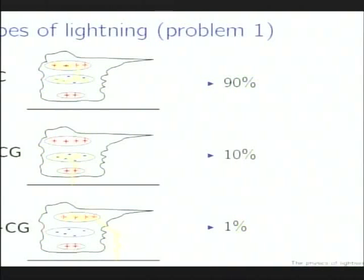These percentages are rules of thumb. They depend on where on the earth you are, what the local meteorological conditions are like, and probably what day of the week it is. But overall, most lightning happens inside the cloud. So getting back to that movie, which is only looking at a tiny fraction of the now 10% of the overall fraction of lightning, we're really only seeing a tiny, tiny piece of what's happening overall.